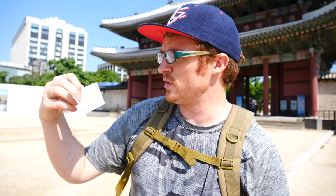Alright, so we have arrived at Changdeokgung Palace and we purchased the tickets, only 3,000 won. That gives you general admission. There's also a secret garden, which you can pay an additional 5,000 won for, which would bring the total to 8,000. But yeah, we're just gonna visit the main palace grounds today.